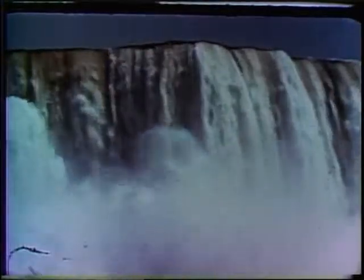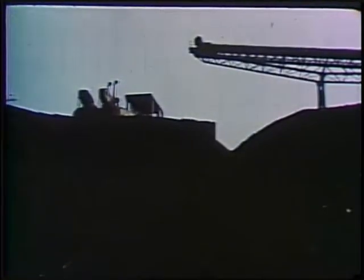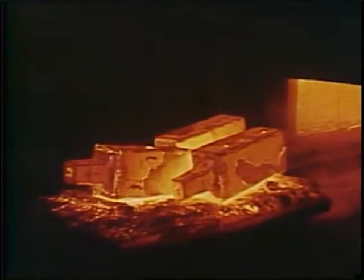Conquering the rushing power of water, releasing the energy in coal to make steam to generate electricity, tapping deep reservoirs of oil to help meet the nation's power needs, harnessing natural gas for industry and the home, and finally, unlocking the power of the atom. Putting the peaceful atom to work to generate electricity promises almost unlimited energy resources for today and tomorrow to meet the surging demands for safe, economical, smoke-free power.